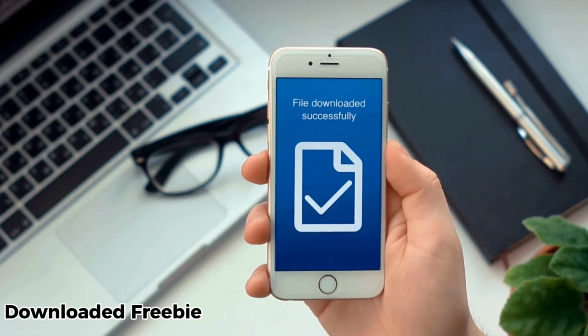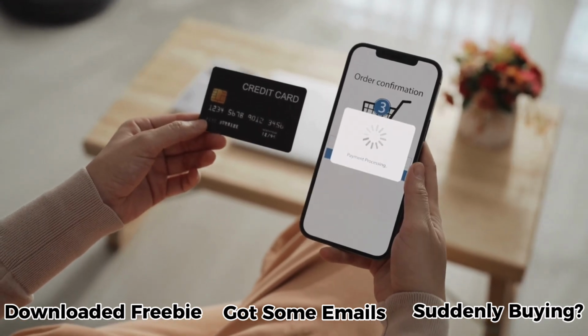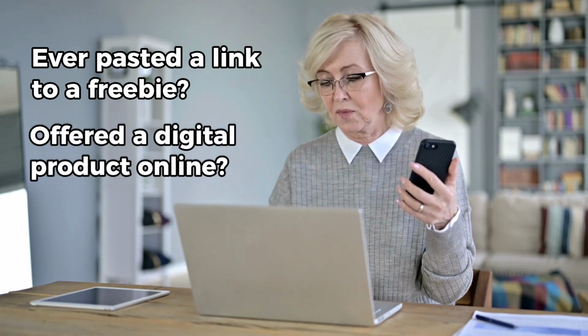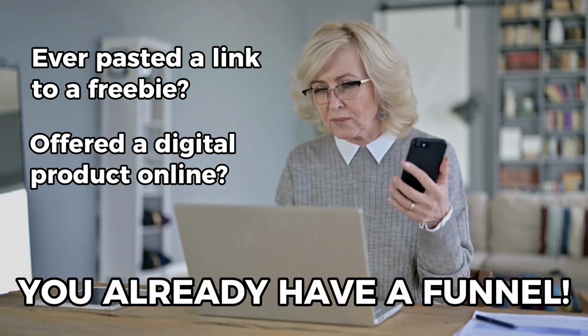Have you ever downloaded a freebie from someone, got a couple of emails, and then suddenly found yourself buying something you didn't even plan to? That's not a fluke. That's an effective sales funnel. And here's the thing most beginners don't even realize. If you've ever pasted a link to a freebie or offered a digital product online, you already have a funnel. The real question is, is it working for you or against you?